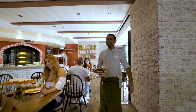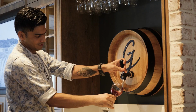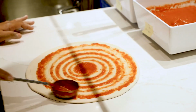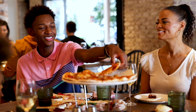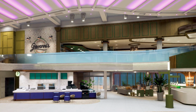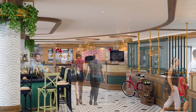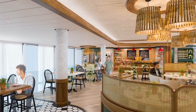A lot of our specialty restaurants are traditionally in quieter areas of the ship, and here, Giovanni's Italian Kitchen and Wine Bar, which is a high-energy wine bar and dining experience, allows the guests to be in the middle of the action in the Royal Promenade. It is perched right over deck 5 from the deck 6 mezzanine.